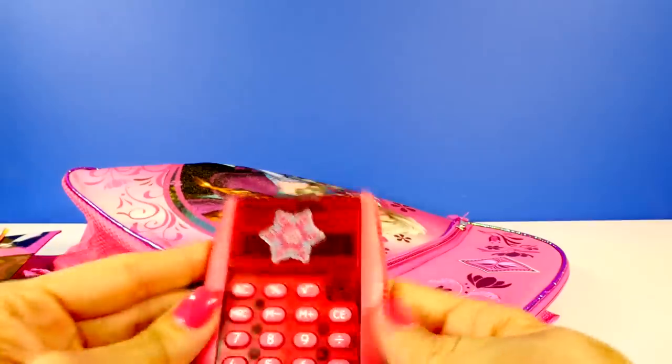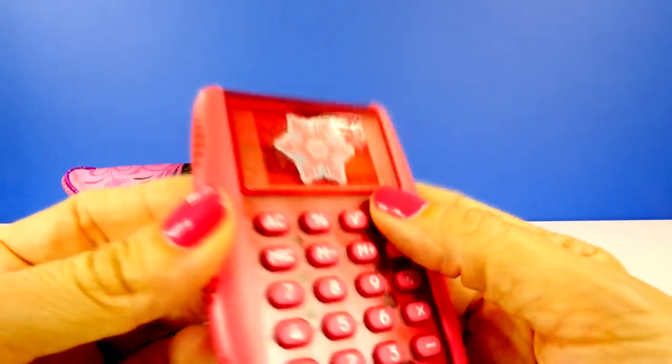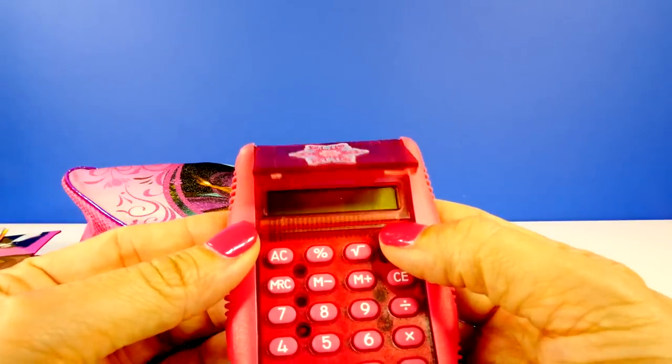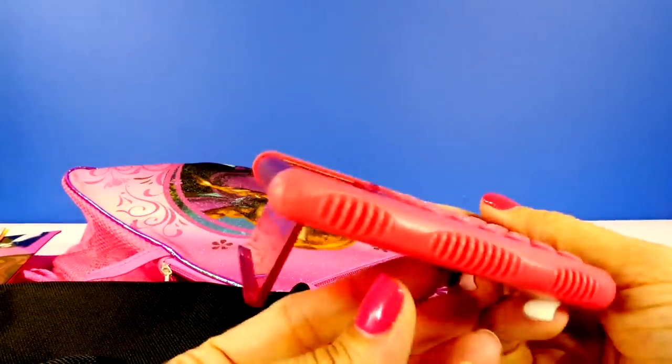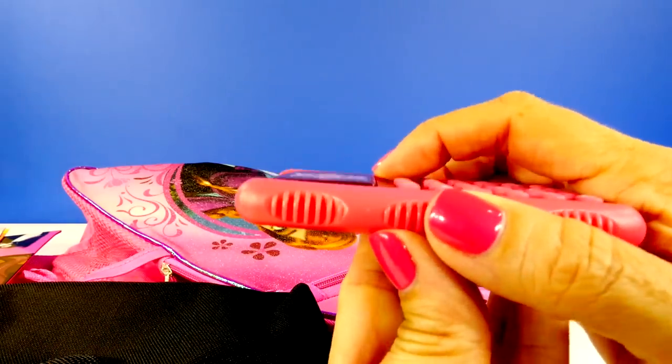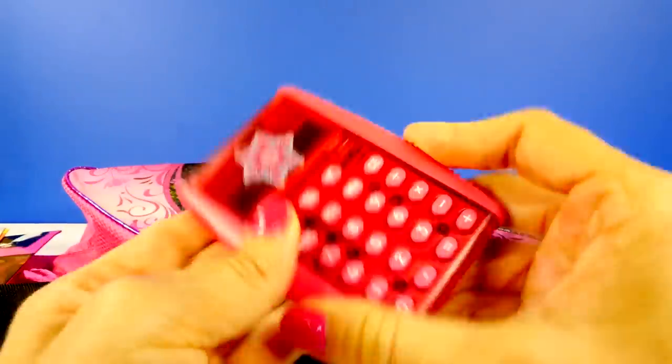All right. This looks like a calculator, and it has a snowflake on it. So this is probably Frozen. Ta-da! I love the calculators that open like that. Look how fun that is. It's like something serious is about to happen when you press that button. Serious computation is about to happen. Serious math is going down when you press that button.